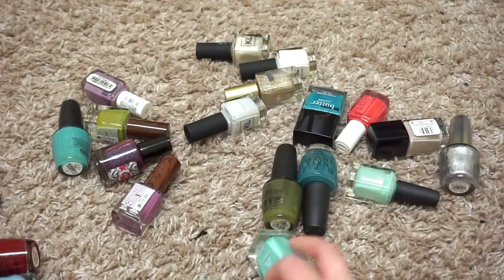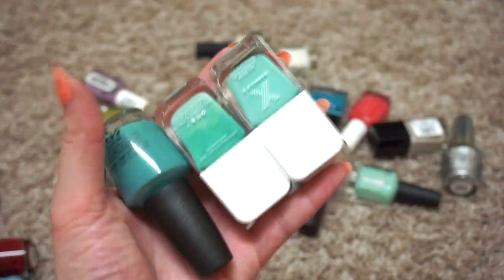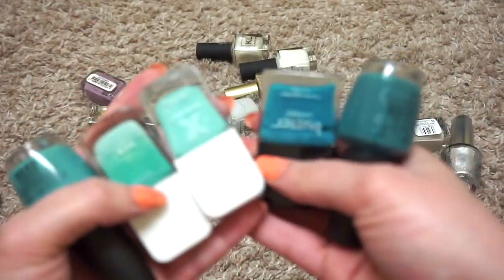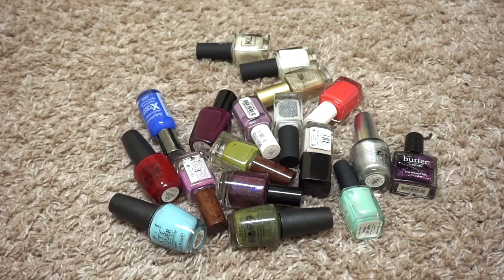And then I got rid of more of those turquoisey, tealy, blue, greens, because I've got too many of those in my keep pile already. And then the rest of those I like, don't love, or I have really similar shades and I'm okay with just having one or two in that type. So those are the overall reasons why I let go of these polishes.